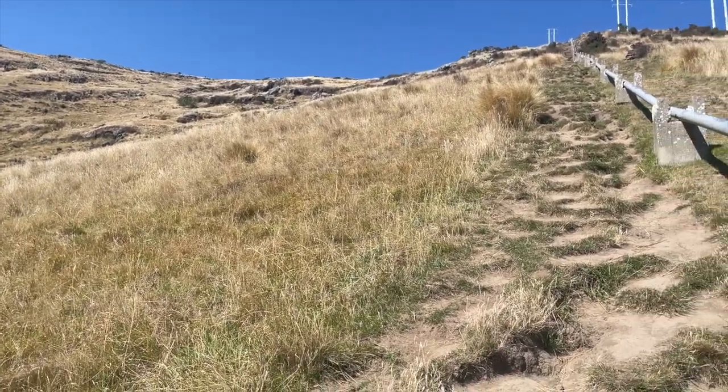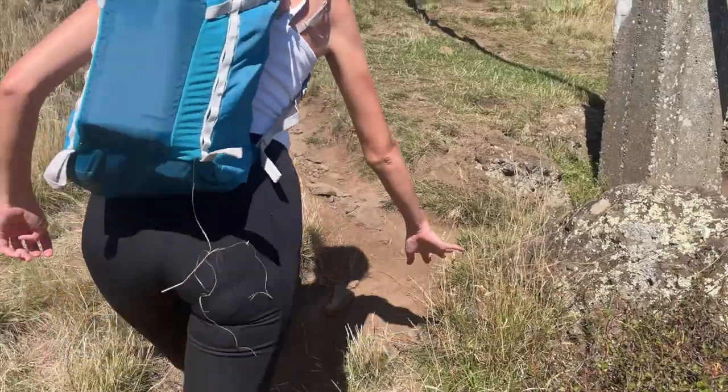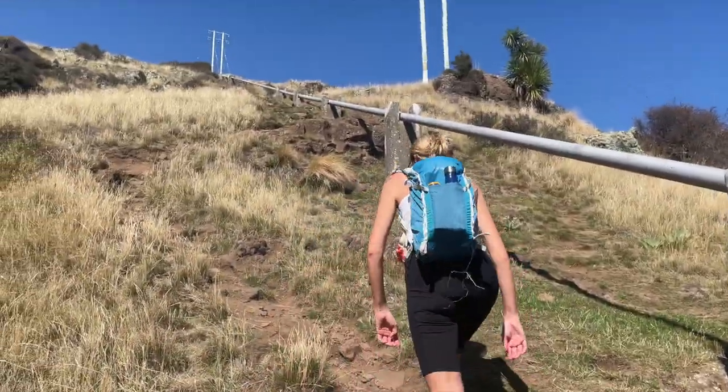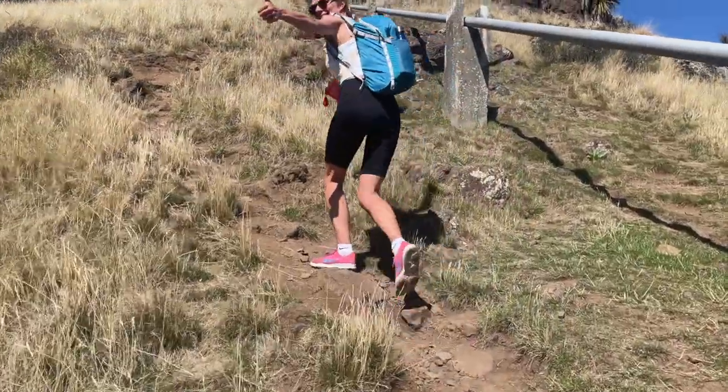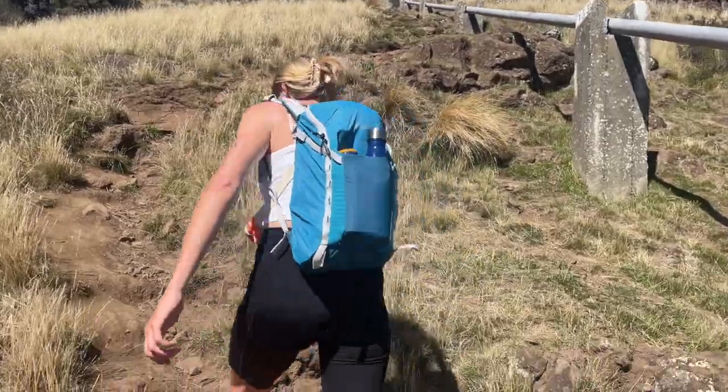Which is fine, it's not a race. It's a marathon, not a sprint. I hope it's not a marathon. Okay, let's go. First bag swap over. I'm carrying the load now. Eeyore! Eeyore!